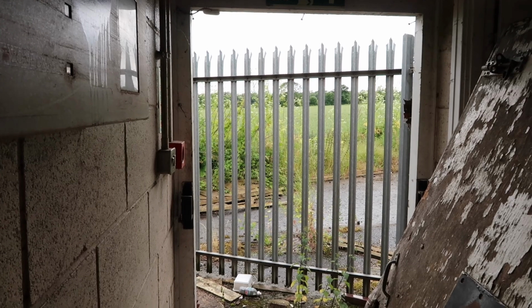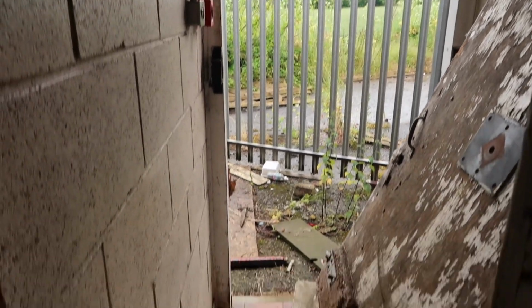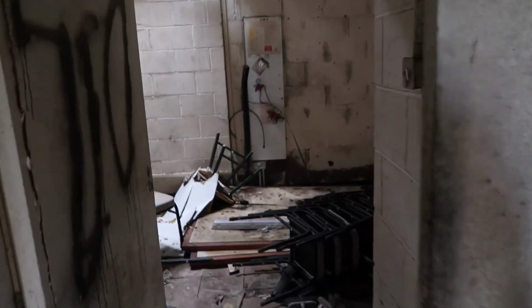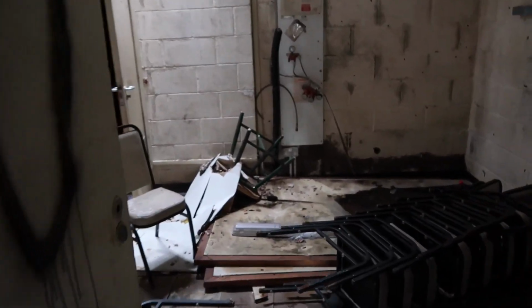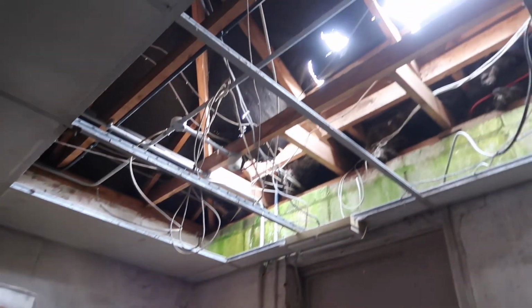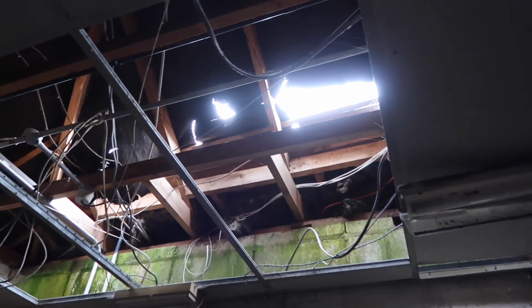Right, guys, we've made our way in through this rickety old door that seems to be propping it up. So let's go and explore the belly of this beast. It's going to be pretty dark in places, so I'm certainly going to need the old flashlight. Stacks of old chairs, old racking. You can see holes in the ceiling now, the roof.